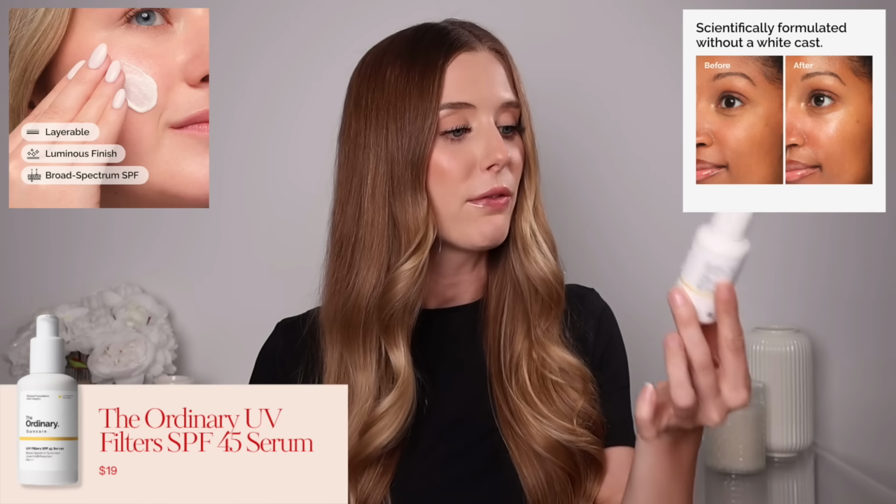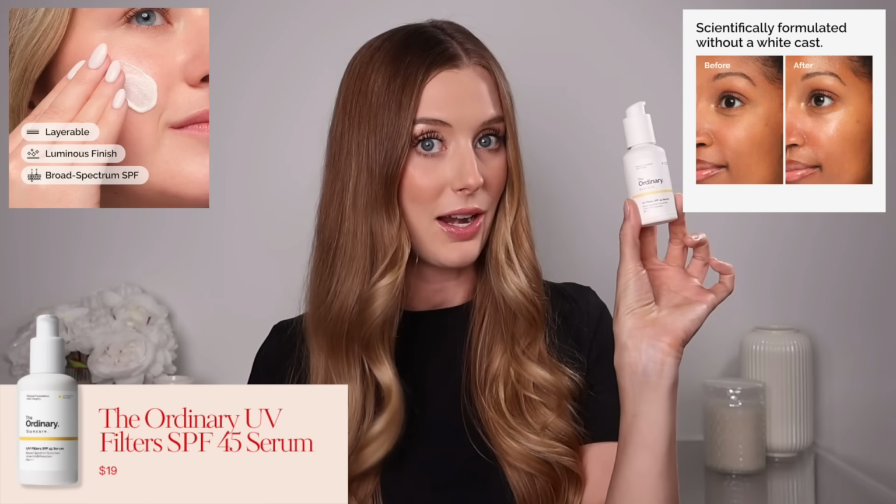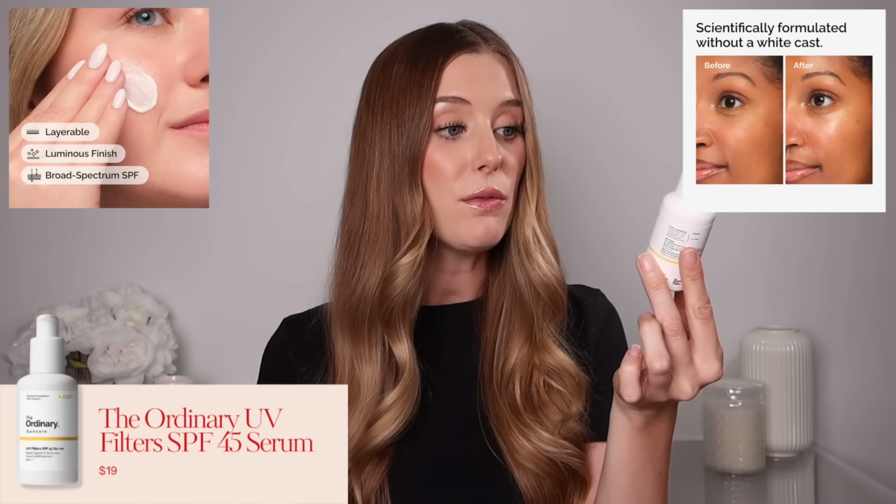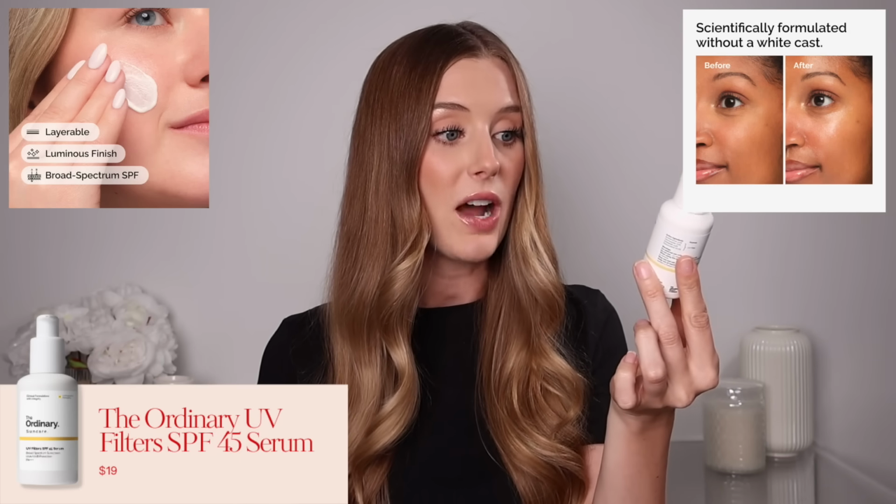Starting off with skincare, there have been several new drugstore sunscreen launches lately, and I'm still working through a handful of them, but I wanted to make sure to test out the ones that I felt you guys would be most interested in first. So the first of those is from The Ordinary. They have officially come out with an untinted sunscreen. This is called their UV Filters SPF 45 Serum.